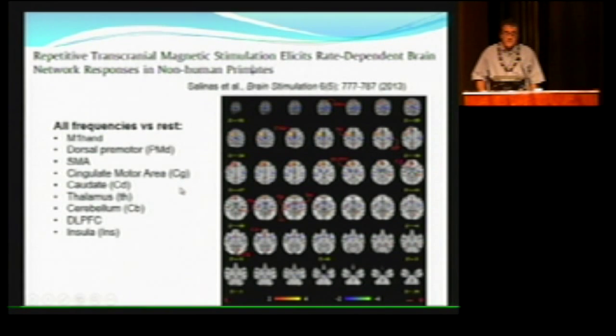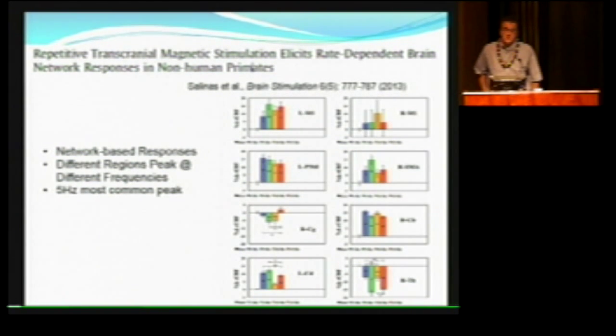So what's shown here in this rate dependency, if you take all frequencies versus rest and just make a map of what stimulation across a band of frequencies gives you, we couldn't really do meta-analysis in the baboon. There's nothing published in the baboon about M1 or TMS. So instead we did all TMS versus rest and identified again the regions of the model. So these show the frequency effects at different brain regions. And the first thing to note is that not all regions are the same in where they peak. So it's not that there's one optimal frequency. And yes, there is a frequency dependence.